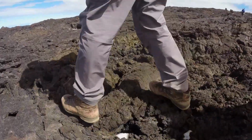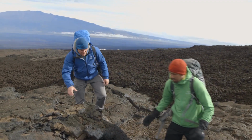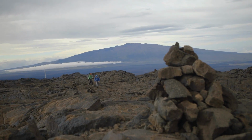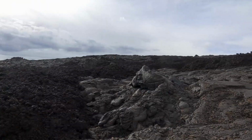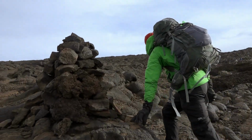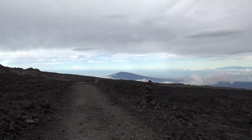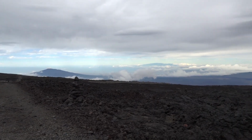Sharp lava rocks are just all over the place. You have to make sure that you're stepping in the right spot. Our goal today is to reach a cabin at 13,000 feet before nightfall. The park provides it as a shelter for backpackers because this ground is too hard to stake a tent. And at this altitude, there's a real risk of being caught in a snowstorm.